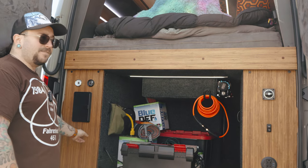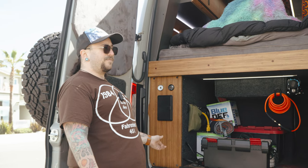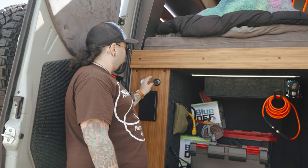On this side, we have all of the plumbing. We've got the 21-gallon fresh water tank, and I've really never had any issues with water. I've got two gauges, one for my hot water and one for my fresh water.